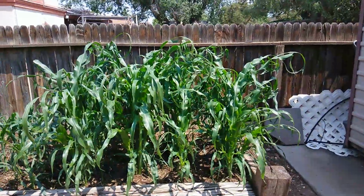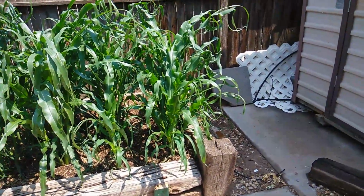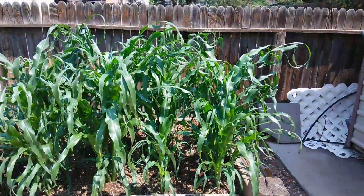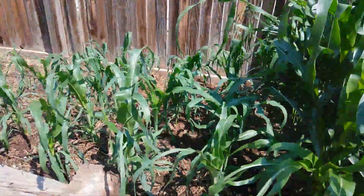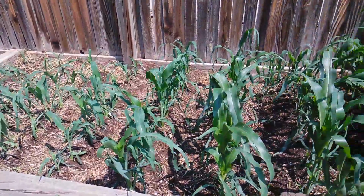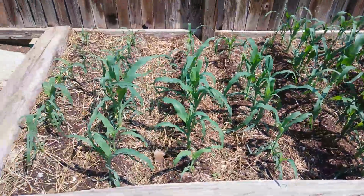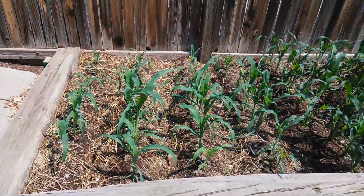All right, so here we go. This is the other corn bed. And this time, because we were running out of time, we planted 4 rows at a time. And there's 12 rows in this whole bed. So we planted 4, 4, 4. So this was planted on June 22nd. This was planted, I believe, June 30th. And this one was planted, I believe it was July 6th. A couple days after July 4th. Yeah, it was a Friday.